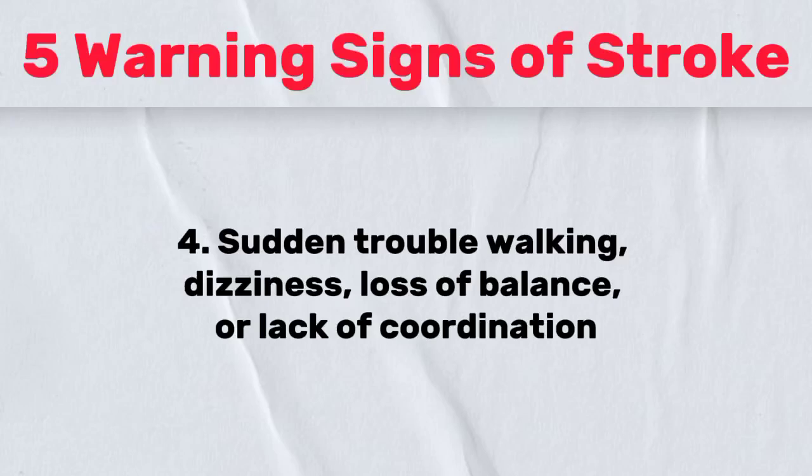These symptoms often occur suddenly and may be accompanied by other signs of a stroke, such as numbness, weakness, or difficulty speaking. It's important to recognize these signs and seek immediate medical attention if you or someone else experiences them, as prompt treatment can help minimize the impact of the stroke and improve outcomes.